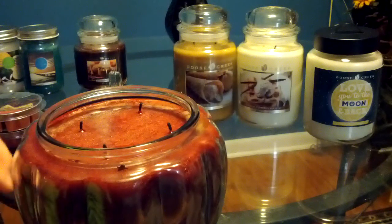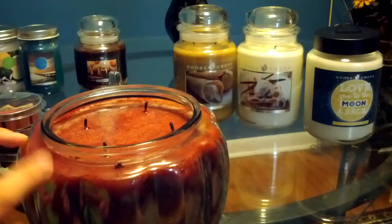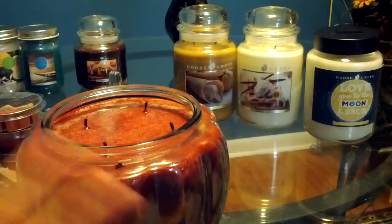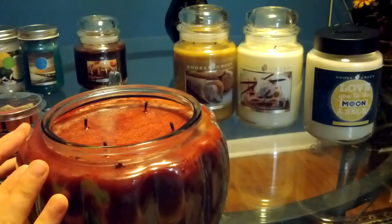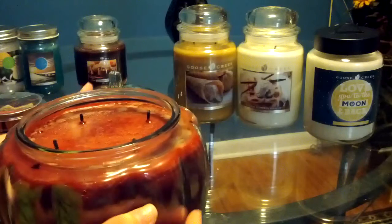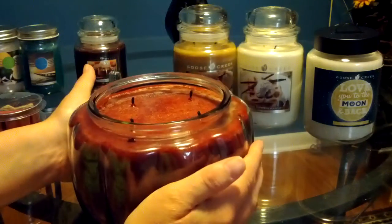So let me know if anybody has also ordered the Spiced Pumpkin Bourbon, and you're familiar with the Pumpkin Spice Muffin. Let me know what you think, if you think that they smell similar or if they're different. And yeah, so much the same.